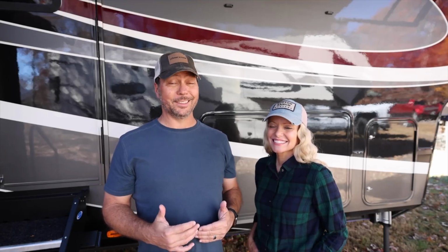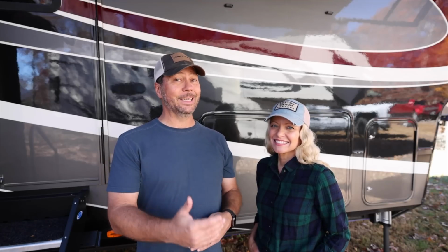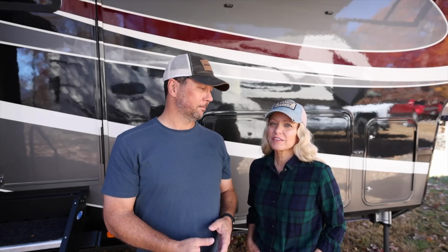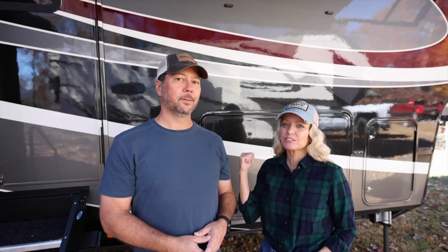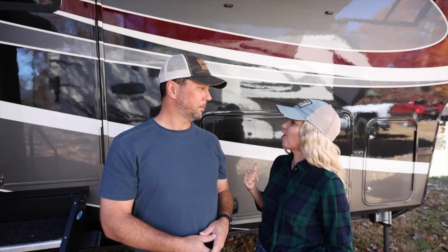As some of you may have seen recently, we just designed a new RV floor plan with Grand Design, which means we're going to be moving into that soon. We're really excited about it, but we're a little bit sad too, because that means that we are getting rid of this thing, the OG, the original RV that started it all.